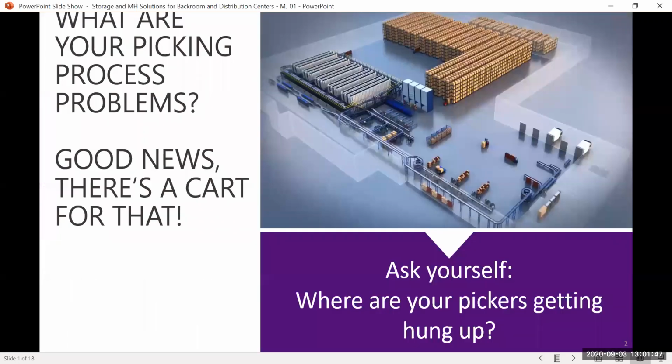All right, the first thing: why are picking carts important, and what are the problems and processes for those picking carts? The good news, again, is that there is a cart for each problem, hopefully, and they can help you with your process during your warehouse operation.